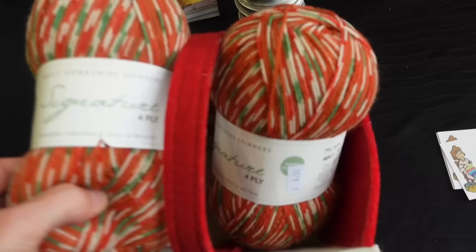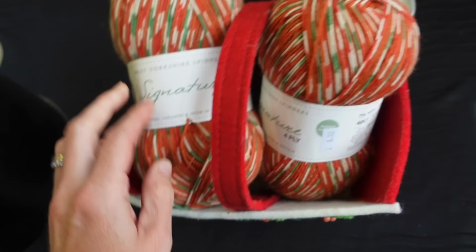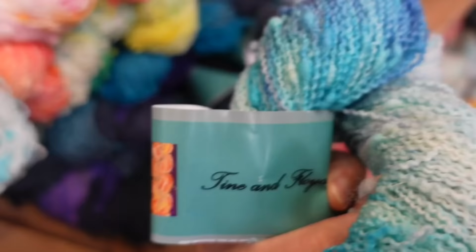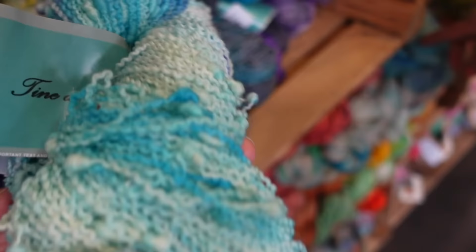Here's the beautiful West Yorkshire Spinners gingerbread colourway again. It was on quite a few stalls, actually. Why didn't I buy any? This is another new-to-me dyer, Bettina at Tyne and Floyd. She sells hand-dyed yarn and fibre, including a lot of plant fibres. And the colours were lovely, and I really like the texture of that skein.